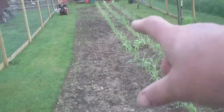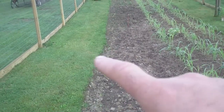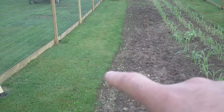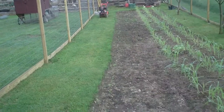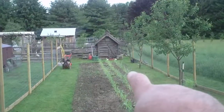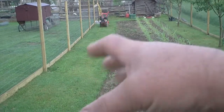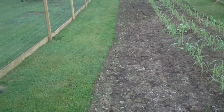this patch right here is 65 feet by 8 feet. And next year I'll be ripping up the rest of it. I'm probably going to maybe straw it and try to kill off this sod, and then the whole thing will be rototilled up. But for now, I'm just going to keep cutting it. I got a little push mower with a bag down there. I'll keep mowing it, and I have some mulch for these corn to keep the weeds down a little bit.